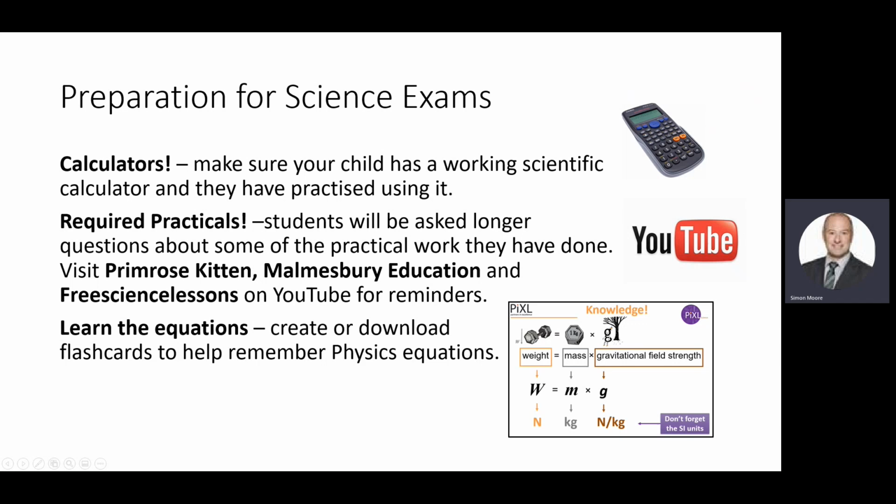In physics in particular, students are expected to be familiar with a set of equations. These equations are listed at the back of the GCSE specification, and AQA have stated that this list will be provided to students in the exams next summer. However, we recommend either creating or downloading a set of flashcards and perhaps getting someone at home to test you, asking if you can remember the equations, state their units, and explain what they are used for. Remember, it is still important to be familiar with the equations, even though you will be given an equation sheet in the exam.